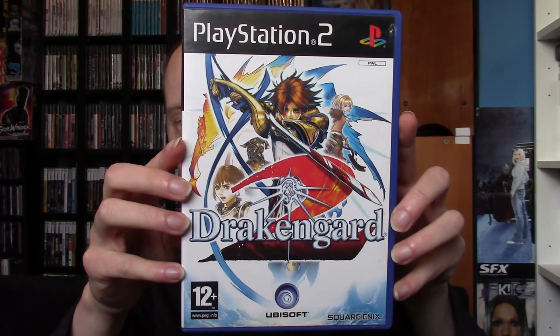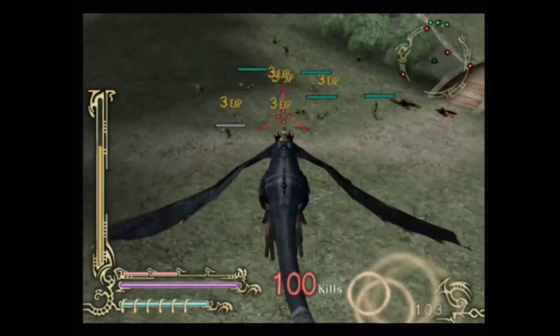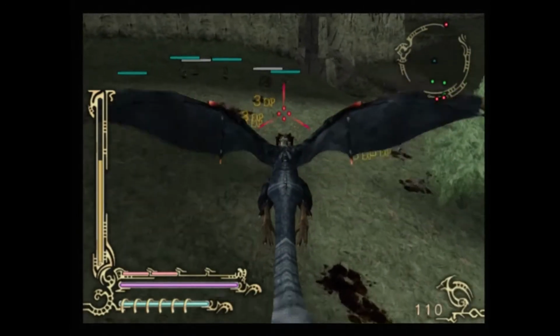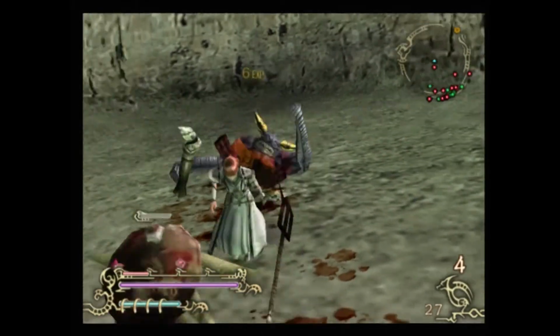And next up we have Drakenguard II on the PlayStation 2. This is an action role-playing game. 18 years have passed since the war between the Empire and the Union. Noe, a young soldier raised by a dragon, meets Mana, a woman with a mysterious past, and together they take on Gizmor, the leader of the Knights of the Seal, and his band of twisted lieutenants.